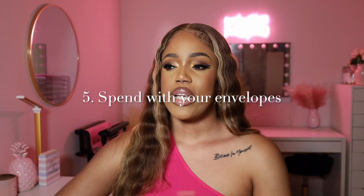Step number 5 is to spend with your envelopes. Now we're getting down to the nitty-gritty of it all. We're getting down to the budgeting of it all. Now we have allocated certain amounts for certain things, that we have set spending limits.